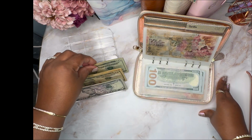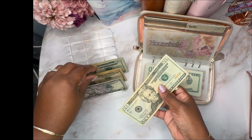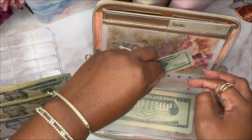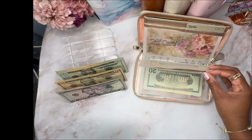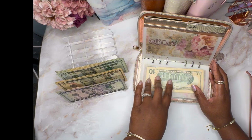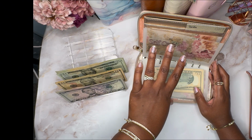Okay, kids are getting 40. Household is getting 30. And that's for the cleaning and anything, because really I put all that stuff in groceries, but hopefully we're caught up to the point where we don't need to go into it.